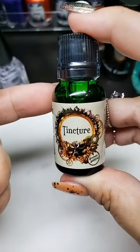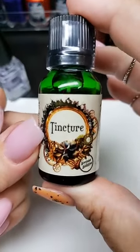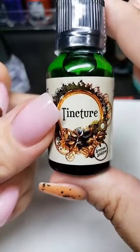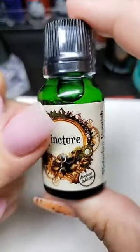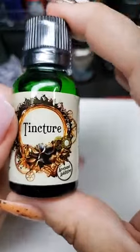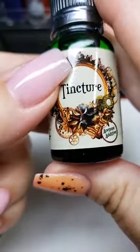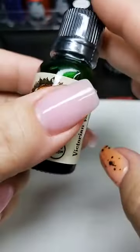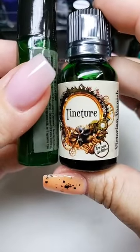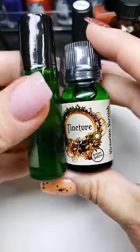So the tincture, how would you say that? Tincture? Mm-hmm. This is one word I can't say. It's like Worcestershire. Worcestershire. So, okay.